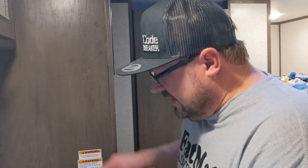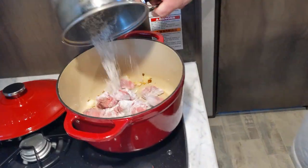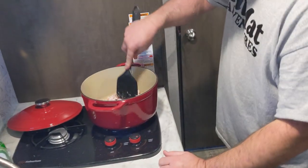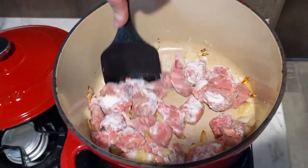I changed my mind. I'm just gonna throw the meat in there too. It's gonna give the meat some more garlicky, oniony flavor. Let's stir that up. Come check this out, man. Come look at the pot. Garlic, onions.